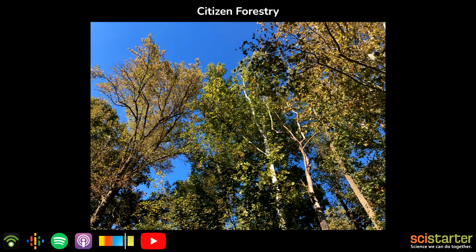Oh, okay. So this is what we're doing with Globe Observer. We're measuring how tall trees are. How do we do that? With Globe Observer, we have an app, and we have something called the Trees tool as part of it. This Trees tool basically turns your phone into what's called a clinometer. A clinometer is an instrument used to measure basically slope and elevation of objects.